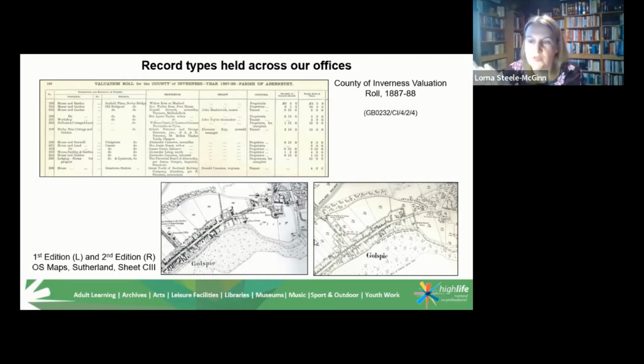This is a classic document which was not produced for the purpose that we now use it for. It was produced as part of a rates paying system to get an idea of the values of properties, but it is now one of the most commonly used resources that we hold in our centres. People use them to fill in those gaps between census years to find out where family members are, but also frequently people come into all of our centres to find out the history of their house, or another building they're interested in, and valuation rolls are absolutely crucial to that. They are particular to Scotland, I believe, so they don't have an equivalent of this in England as far as I'm aware. On the bottom there you can see maps, and again all of our offices hold maps.